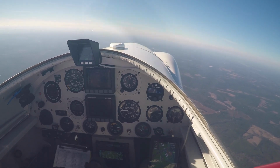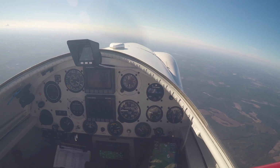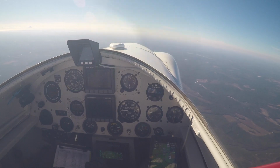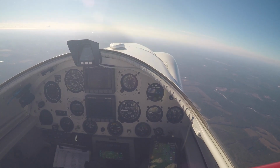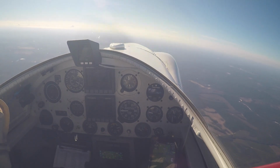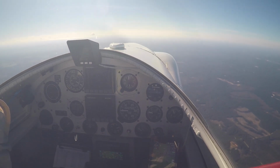Turbulent bumpies are starting to fill in. Should have done this 1,000 feet higher. Damn it. Oh well. See what we can salvage out of here. Rolling out on heading 180, stand by airspeed.